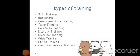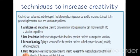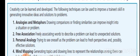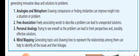Okay, so we're done with types of training. So I have here techniques on how to increase creativity. As I have said before, creativity can be learned and developed. Now the following techniques can be used. First one is analogies and metaphors. Second is free association. Third is personal analogy. And the last one is mind mapping. So, you can use these activities or techniques in order to increase the creativity level of your employees.